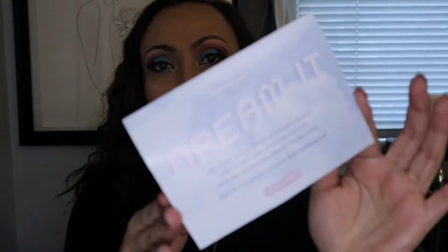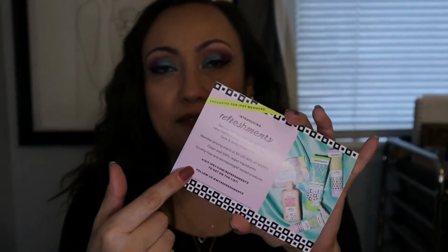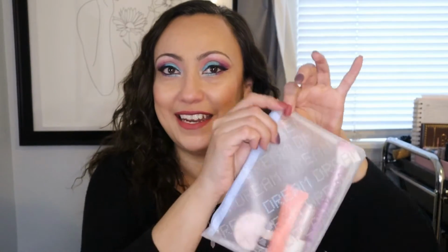This month's theme was Dream It. On the back you have information about their refreshments, which is new. And then of course you got the card with all of the items. I will do my best to figure out pricing on these, since Ipsy will put the full-size price for a deluxe item, so we kind of have to guesstimate what the price is. All right, let's go ahead and unzip and get started.